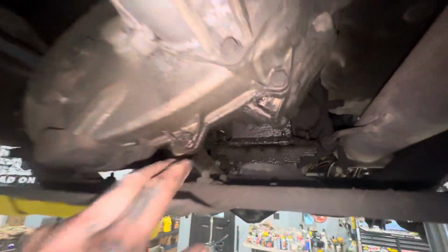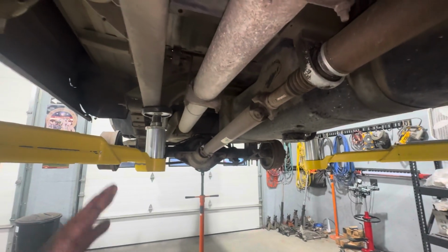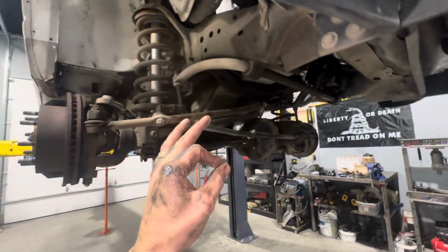But old girl's tired. She needs resealed on the back of the transmission. So I'll probably do some other stuff here eventually. But for right now, we're doing suspension, steering stuff, and traction bars. Because if you have traction bars, shifting with a manual is just immensely better.